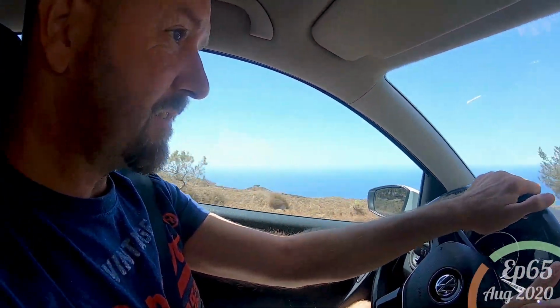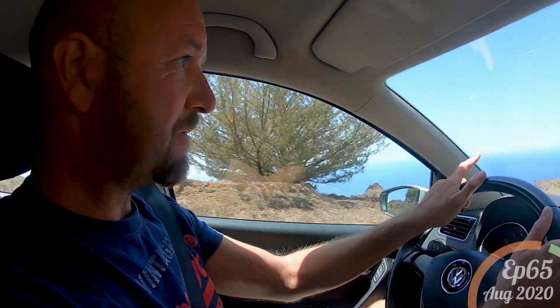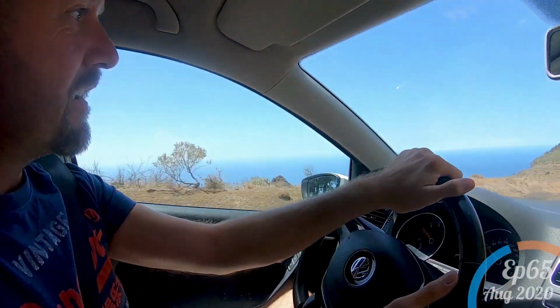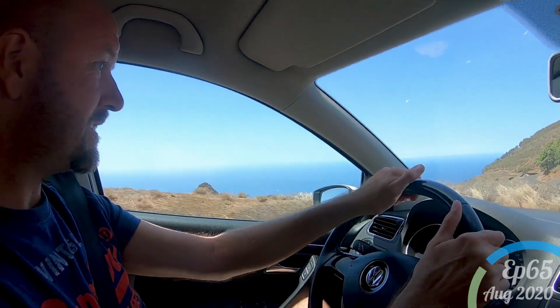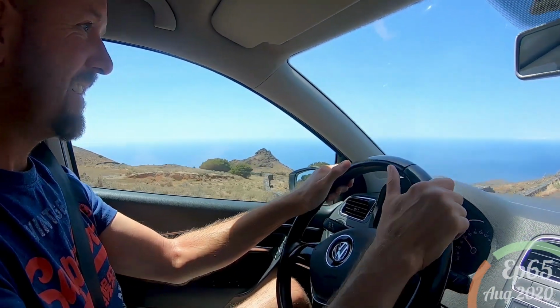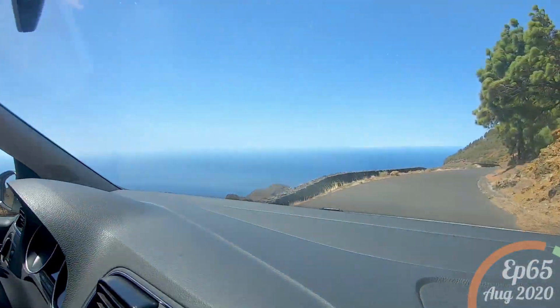We can see that we're approaching the western side of the island now, because you can see the coast that comes around the left-hand side of the island, and you can see it clear as day over there. Brilliant.